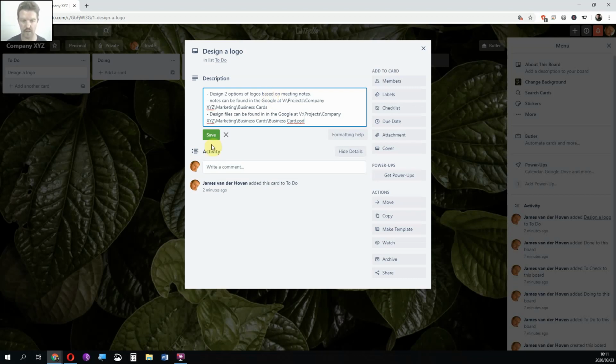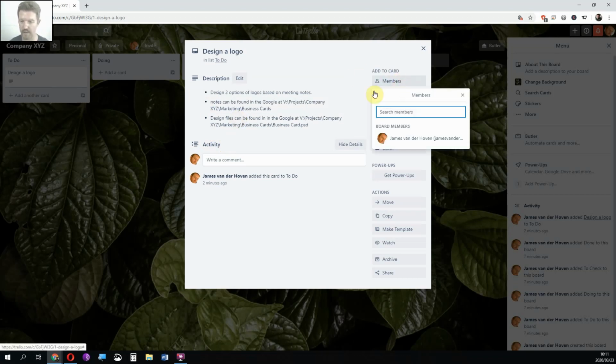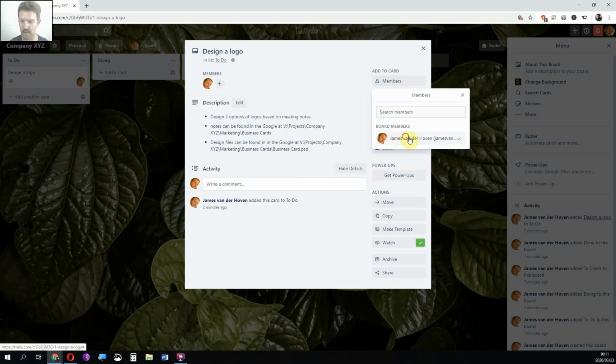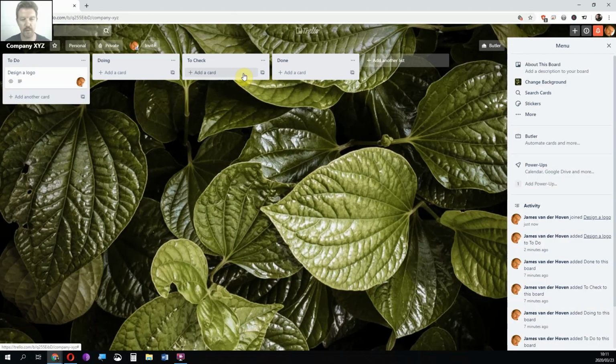So now you save that. You can see that it's created the bullet points. You assign that to your team member. So now you say assign that to James, and James would then know. If 2 people are working on the same task, each person should have a task. They should have a card. And the reason for that is that you need to hold people accountable.